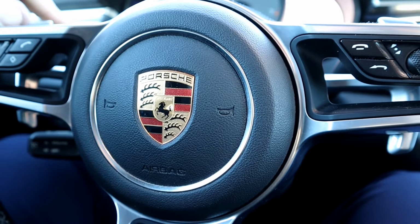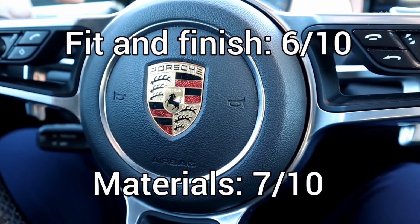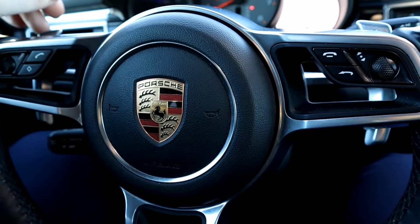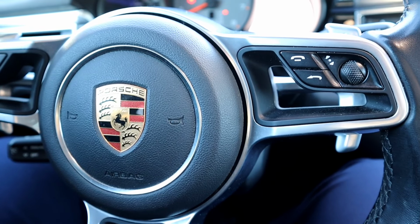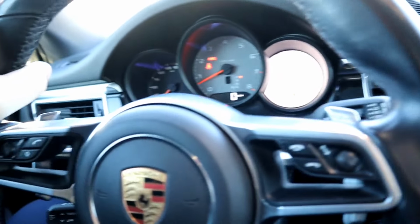All right, so your final score would be 6 out of 10 for fit and finish, 7 out of 10 for materials. Interior aside, this car drives fantastically. One of my favorite SUVs out there. I don't have a lot of favorite SUVs. As I mentioned, I'm not a big SUV person. Gotta make an exception for the Macan though.